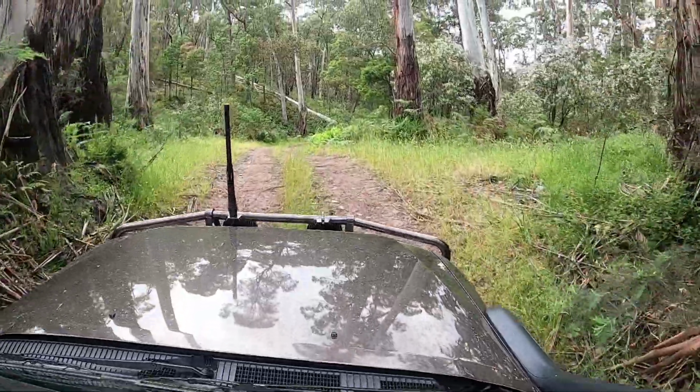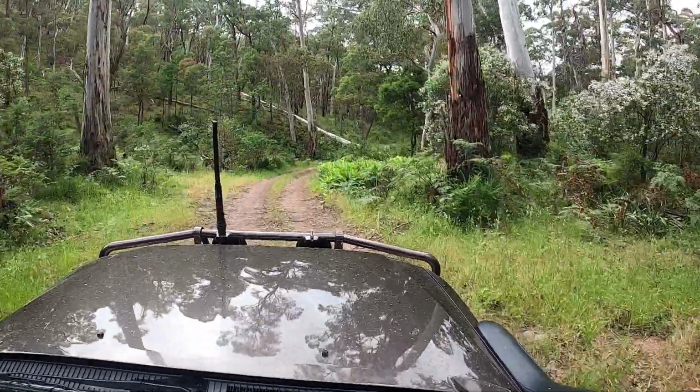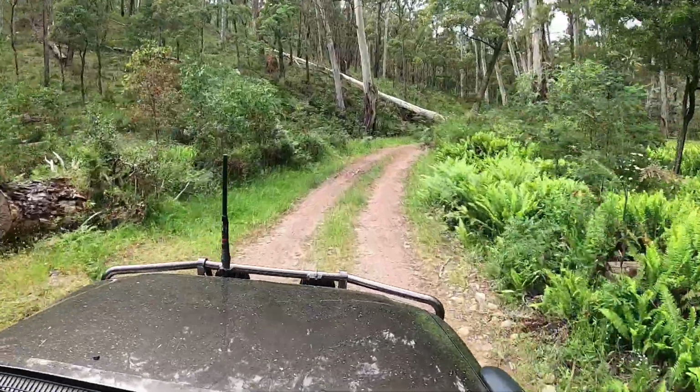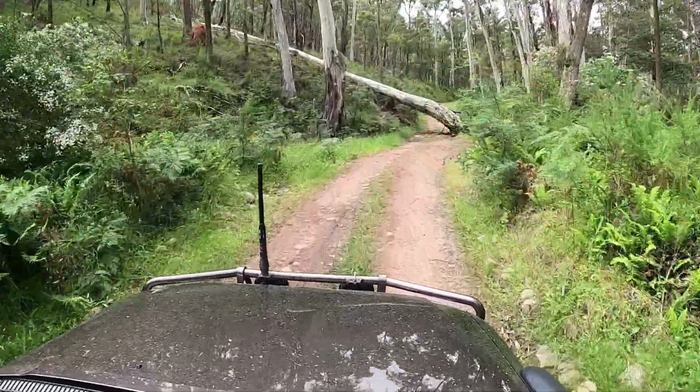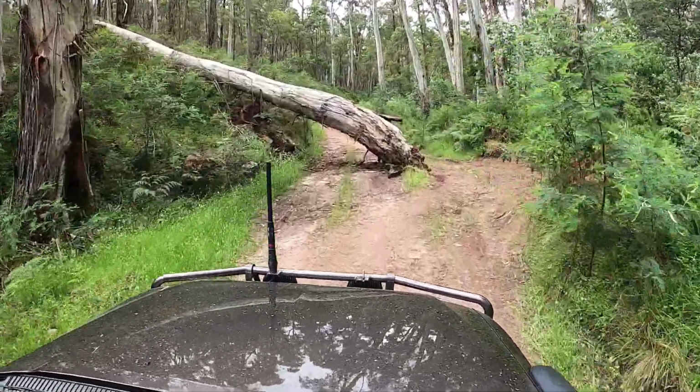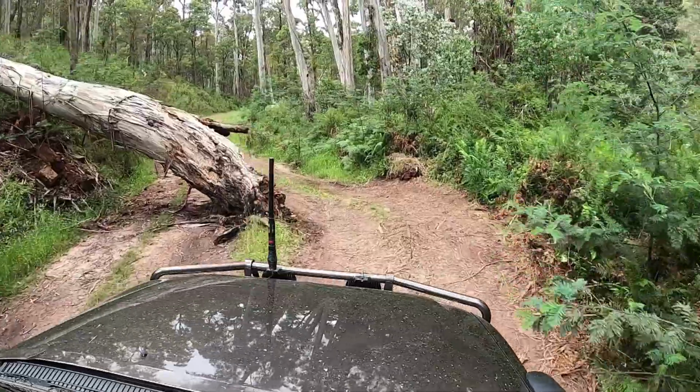The difficulty, I think, lies in getting there because both ends, the access seems steep. Certainly the way we went out was very steep, in both directions, steep climb, steep descent, and likewise the way we came in from Howitt Plains Rd was also pretty steep.